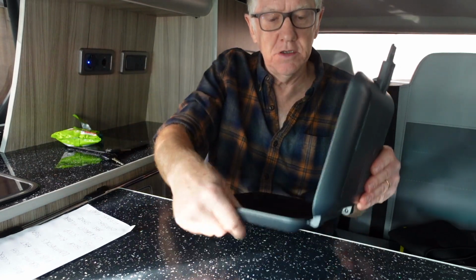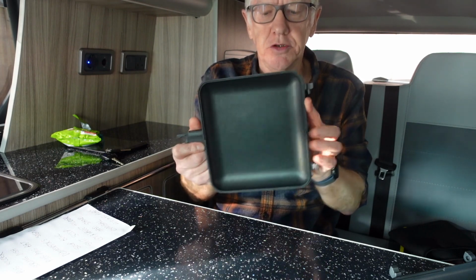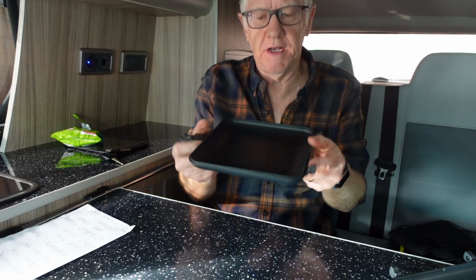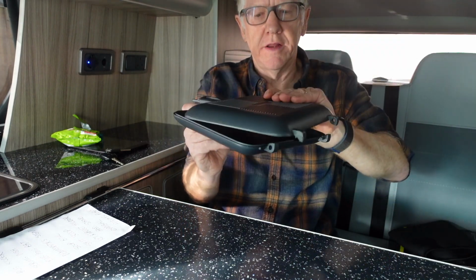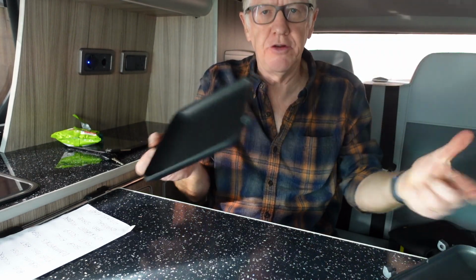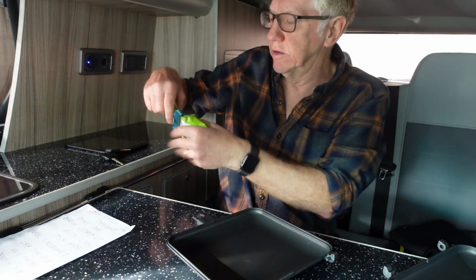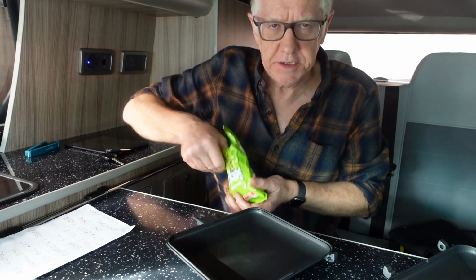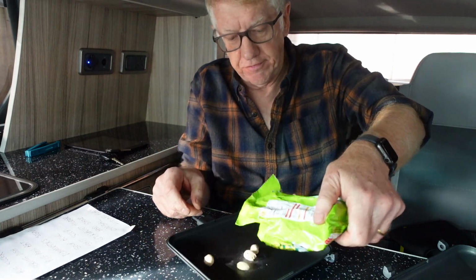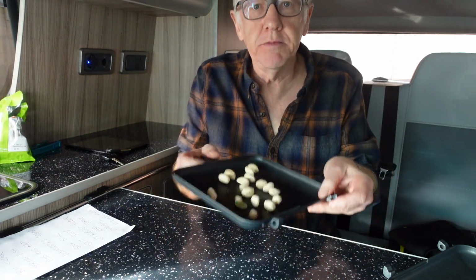Right, so the first thing you can do, and let's just separate the bits. I'm sure you're familiar. The Ridge Monkey is basically a square like this, and there is another square like this, and they go on together like that, and you cook stuff on the top of your hob. So the first thing you can do is you're having a little dinner party. You've got some of your favourite middle class friends round, and you want to give them some nibbles.